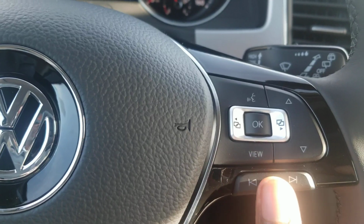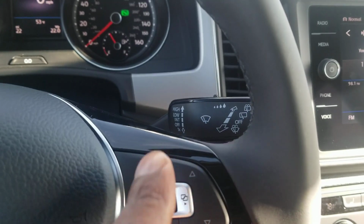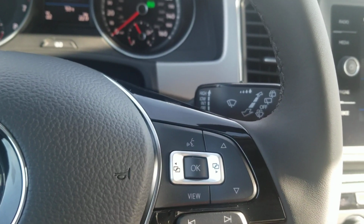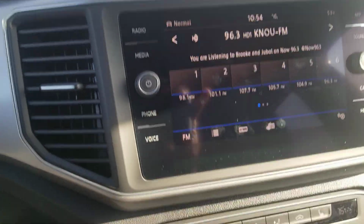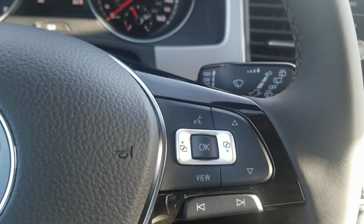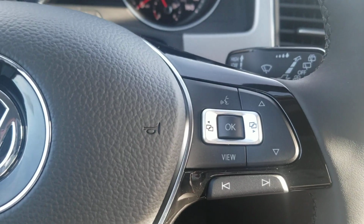And on the right side, here's your song skip and preset skip. Also your Google and Siri functionality, along with Volkswagen's voice command with that button right there. As long as you're plugged in with your phone through that radio using that USB down there, touching and holding this button will get you Siri or Google Assistant, whichever phone you're operating with dictates that.